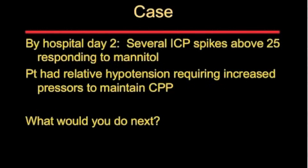All right, so by hospital day 2, several ICP spikes occurred above 25, which did respond to boluses of mannitol, and the patient had some relative hypotension as a result of the management requiring increased pressors to maintain the CPP. So not only was he on neosynephrine, or phenylephrine, he was also on norepinephrine and, in fact, also on vasopressin. So he was starting to get onto 3 pressor agents. So the question is, what would you do next?